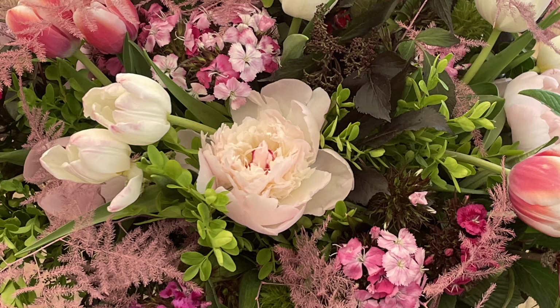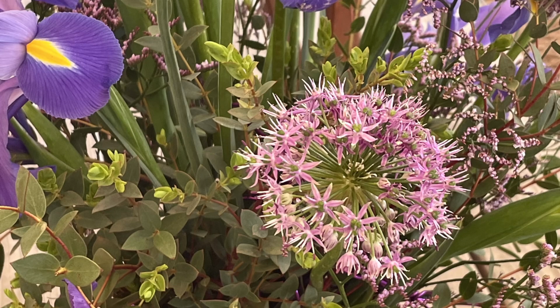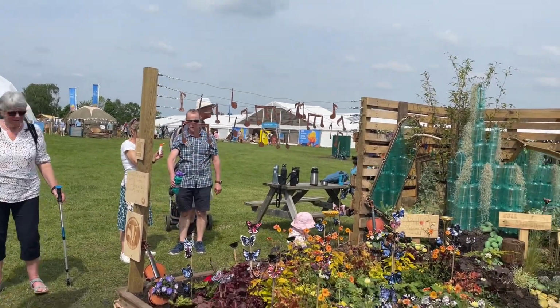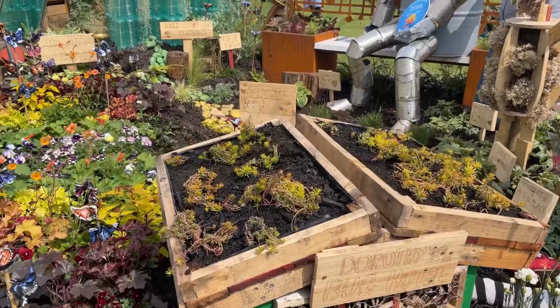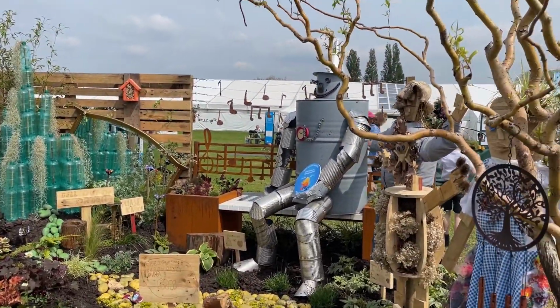And so I'm quite excited when I get home to put some of the tips and tricks he taught us into practice. And this was the School Garden Challenge, so encouraging the next generation of horticulturalists and gardeners to get started. So this one was called Over the Rainbow, and full of lots of colourful planting.